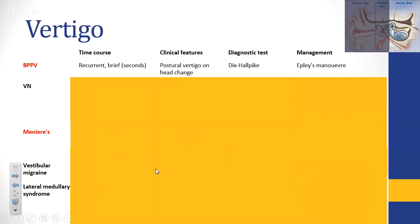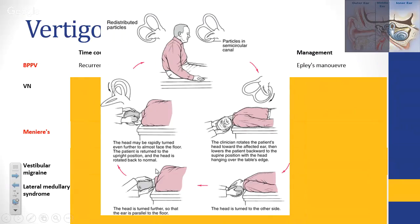So yes, you can give antiemetics, you can reposition them, but the thing to teach patients is an Epley's maneuver, which is, I think, really clever medicine. So basically someone realized that the reason why this happens is because of the otoliths in the canal. So essentially what you're trying to do is move these otoliths from one position into another position. So you start off with the normal Dix-Hallpike, then you roll them over, do another head turn, and then another. Basically you teach them how to do this maneuver, and that then allows them to self-manage their condition.